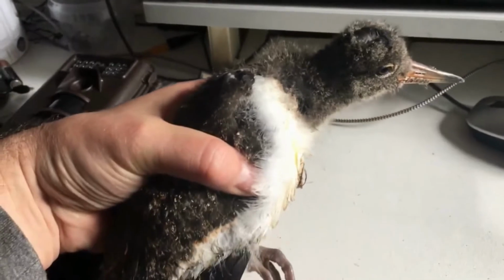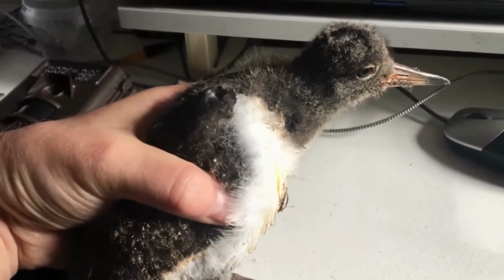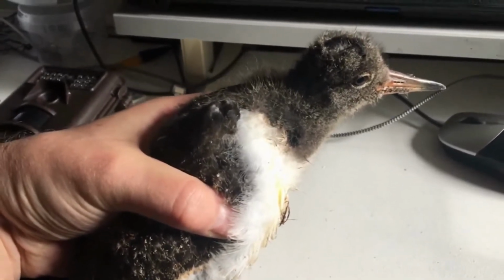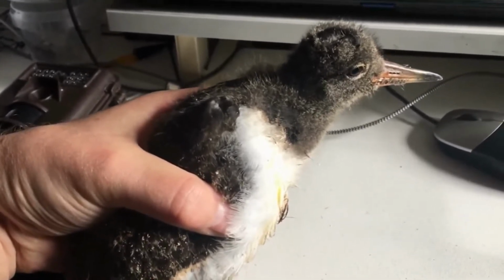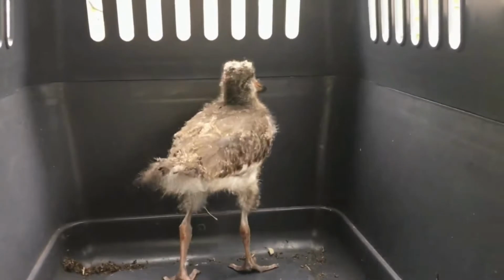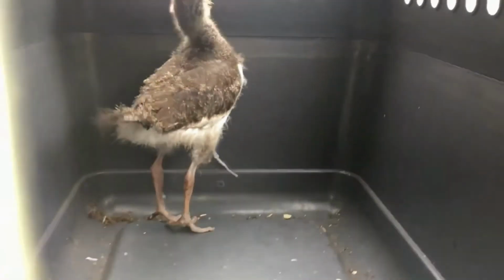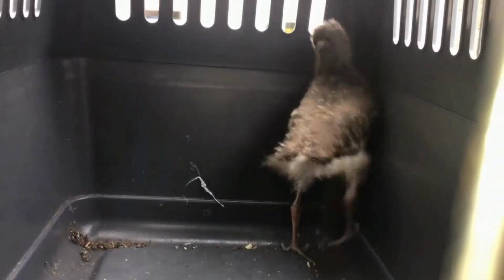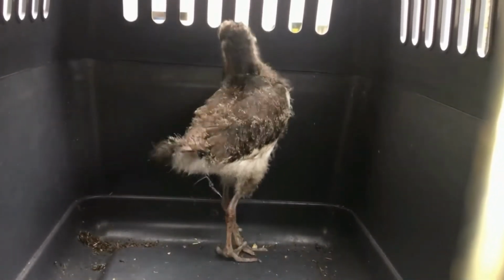Right, well, I've assessed it and the chick's fine. Mum's still along there calling, so I've got a ladder set up, and I'm just going to take the chick back up on the roof and get it reunited with mum. As you can see, it's quite lively. One of the reasons it was taken into care by one of the cleaners at the school was because it was on the ground and there were crows and rooks and jackdaws attacking it, some of the local corvids. But as you can see, it's walking about fine, so I'm going to take it to the school for release.